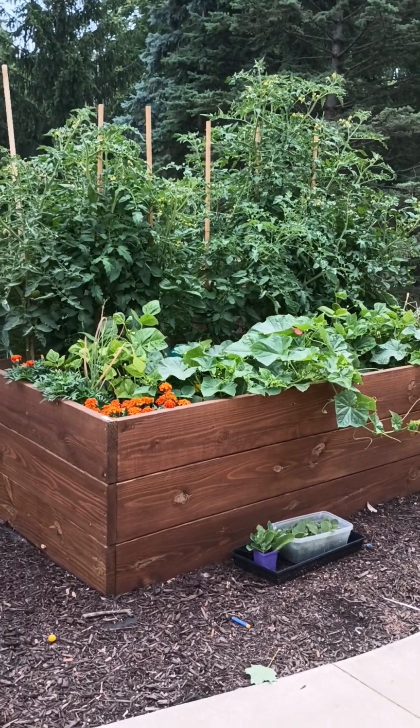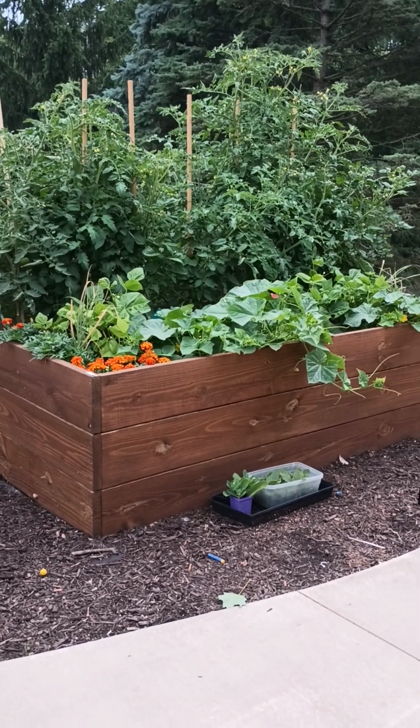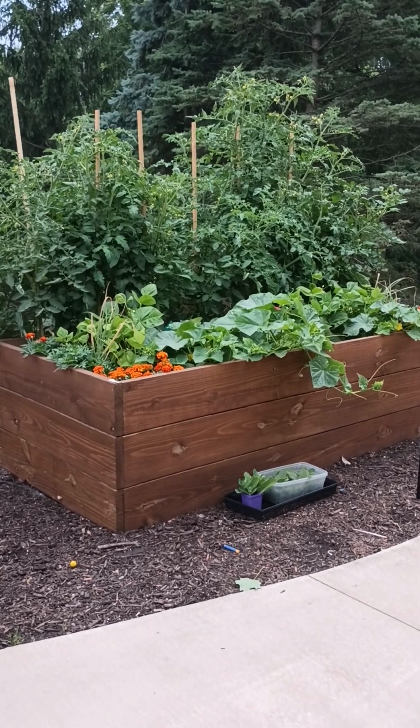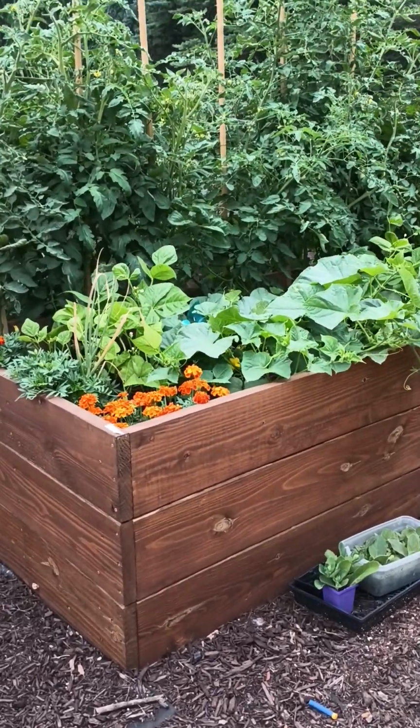I believe I have 8 tomato plants in this bed, and some people might say that that's too much, but right now they're doing good. And it's just learning, right? We're all learning here as we're doing gardening. And let's get a little closer to this to see what else is in here.